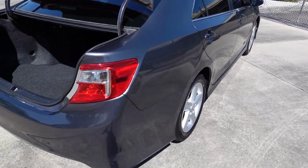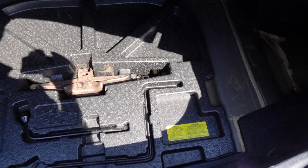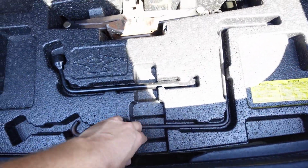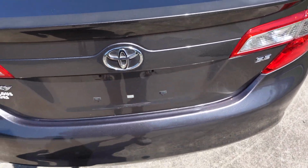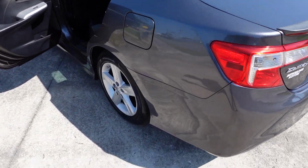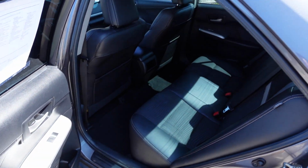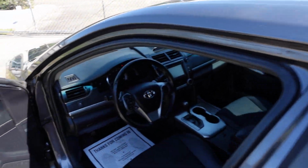Looking down this side, no dings, dents, or scratches, and then same with the rear bumper, all in really good condition. And then these are the pull tabs for the split-folding rear seats. Spare tire, tools, jack, everything equipped. We also get a rear backup camera with these. Light scratch here down the side of the bumper. Really beautiful paint, all in really good condition.